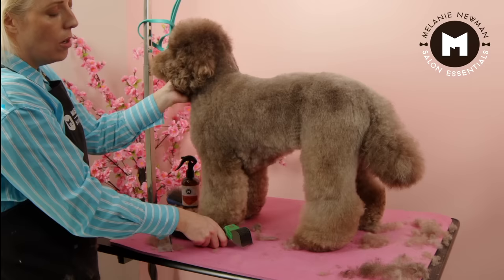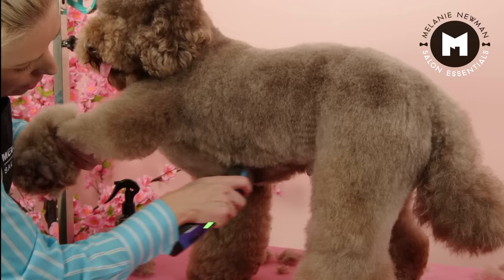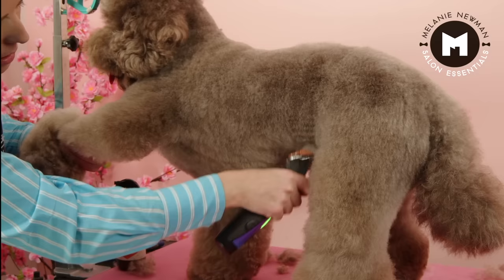Okie dokie, so I'm doing a half an inch on his underline and going with the direction of his coat growth, and that's about 13 millimeters. So it is a lot shorter than his body, but we're going to blend that in when we scissor that area.